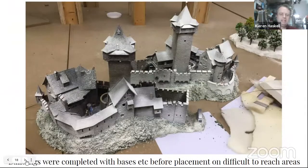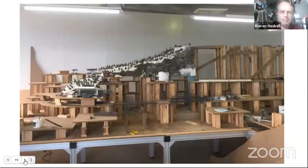Now, for buildings like this, obviously we built them before we put them in place. Some of the trees with snow were done in place. Some were just a misting of snow spray, like you would get at Christmas in some shops. It was all we used for that. It was difficult to find in China, but we did eventually. But it's much easier to build and put in place later when it's up in the air, literally.